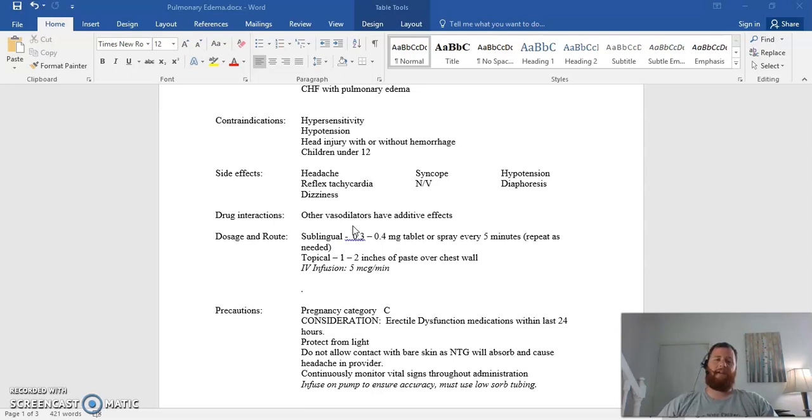So nitroglycerin again comes in a glass bottle. Your starting dose is typically 5 micrograms per minute. Check your local protocol for specific dosing because it may vary some. The state does not have a standardized dose for nitroglycerin drips, but typically you're starting at 5 micrograms per minute. A key note when you're using nitroglycerin drip, because it is in a glass bottle, it creates a suction. So the drip will run for a couple of minutes and then it will stop.